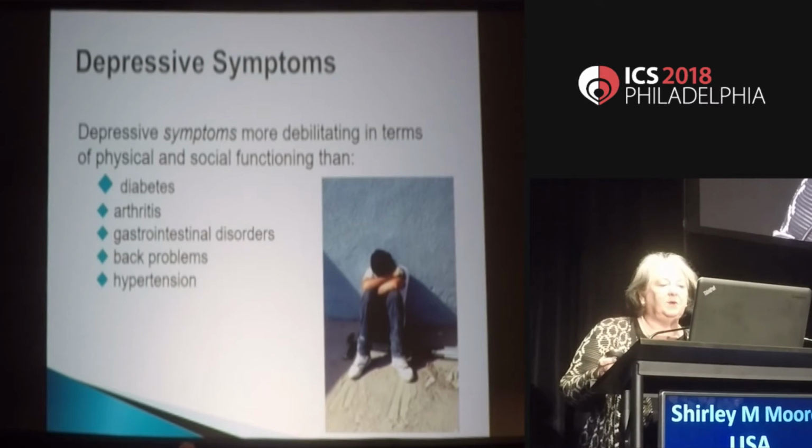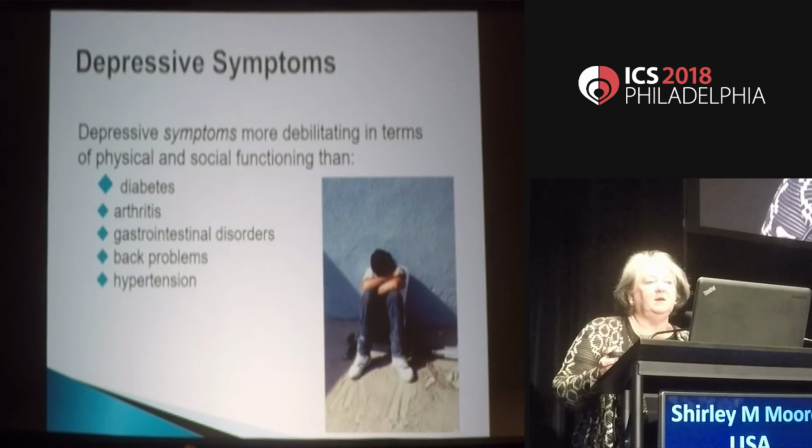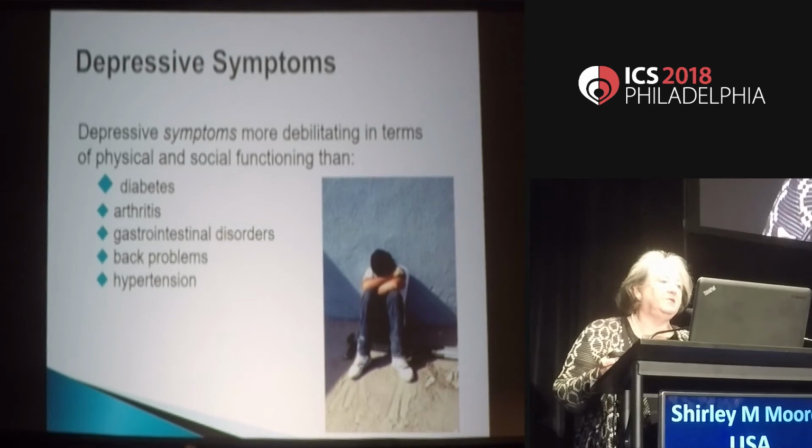I just mentioned depressive symptoms are an important thing. They certainly go along with so many illnesses today, and if we don't treat them, it's going to be very difficult for people to follow the healthcare regimens that we would hope for them.